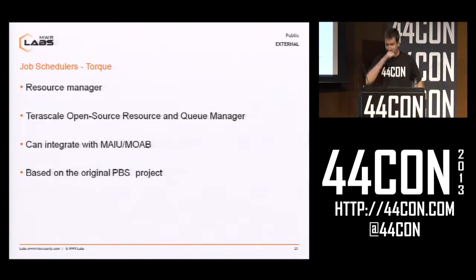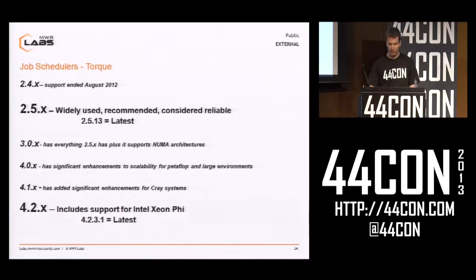So yeah, Torque is a resource manager. From what I understand, it's probably one of the most widely used resource managers in the HPC world. It's based on the original PBS project. So to be honest, a lot of the code is quite old, but it's being updated, and the guys working on it have done a great job in version 4. It integrates quite nicely with Moab, which is what Luke talked about just now.